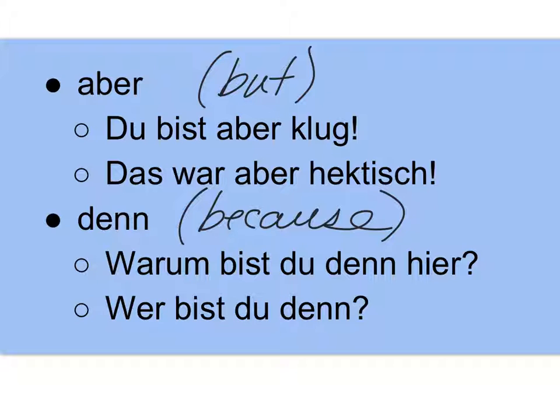Oh, it almost makes it sound like you're more surprised. Oh, why are you here? Do you know what I mean? Okay. Or wer bist du denn? If you just said wer bist du, what does that mean? Who? Wer bist du? Not wo bist du. Who are you? So if you go up to somebody and say wer bist du, that's very harsh sounding. Who are you? If it's wer bist du denn, it's like, oh, somebody's new here. Who are you? You know, it sounds more pleasant.